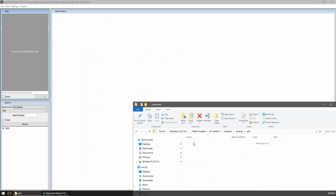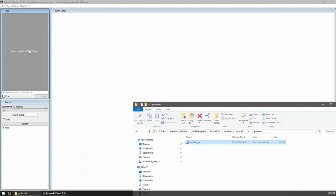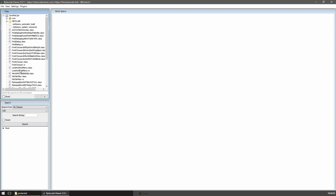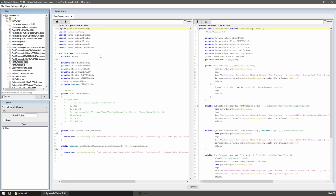I just take the protected version and do the same thing. So I go to the font chooser class, and you will see the code is completely gone. It is replaced by functions that allow us to execute the AxProtector engine to do the decryption as soon as the license is available. And you can also see we used obfuscation in this case. Some of the names are obfuscated. So this is one thing I wanted to show.